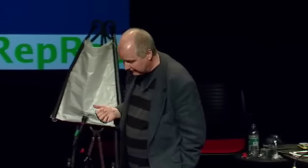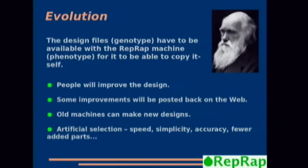Anything that copies itself inevitably becomes subject to Darwin's law of evolution, and this is no exception. In particular, because it's a machine that's manufacturing its own parts, the designs of those parts have to be available with the machine, and those designs are rather like the genotype of an organism, and the machine itself is rather like the phenotype. But it won't be evolving primarily by random mutation in the way that biological organisms evolve. It'll be like the breeding process, and here we return to what I showed you in the first slide, because people will be deliberately changing the design of the machine to improve it.